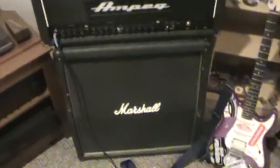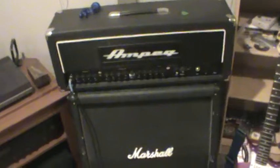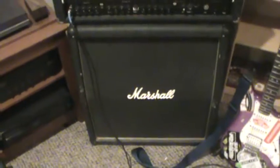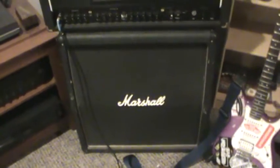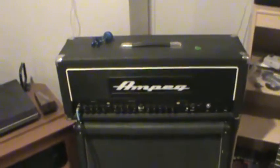Figured we'll start with the guitar amp. This is my half stack that I've had for a couple of weeks now. This is an Ampeg VL, or Very Loud as they call it, 1002, a 100 watt 2-channel head, and a Marshall AVT 4x12, loaded with, I believe, 50 watt Celestions. I really like this head, very loud.